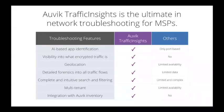So really the focus here is about making network troubleshooting easier, right? Give you guys the ultimate network monitoring and management package to give visibility into how that network is being used. So now with the Auvik core platform, it'll give visibility into what's on the network, and with TrafficInsights, how it's being used, to really accelerate the troubleshooting process.